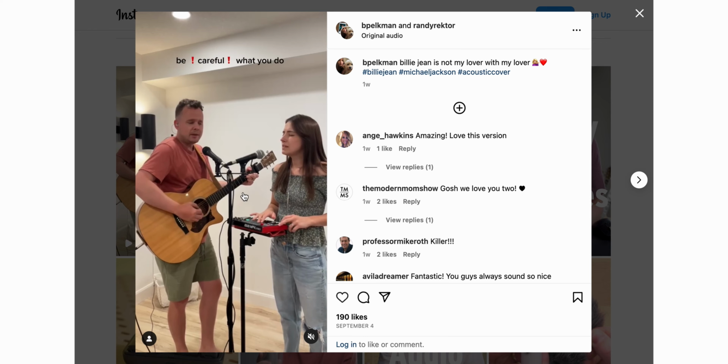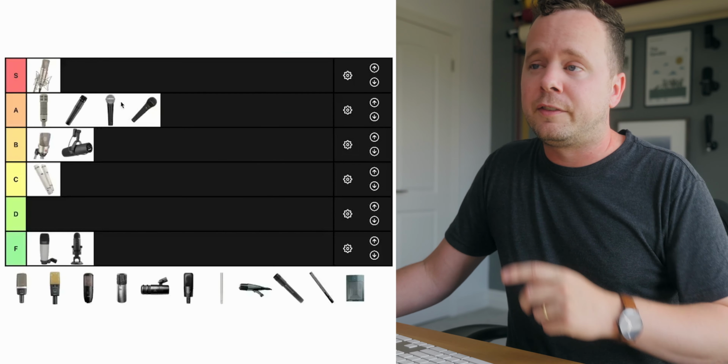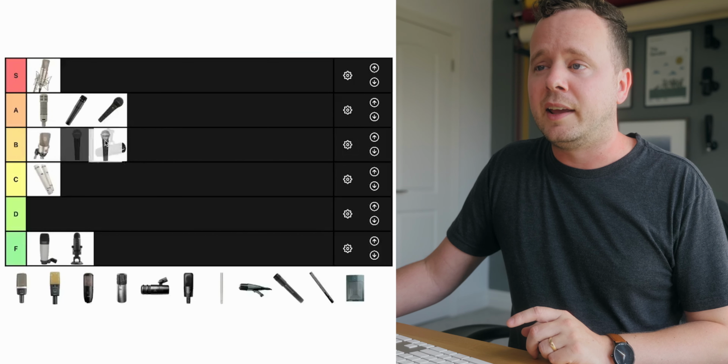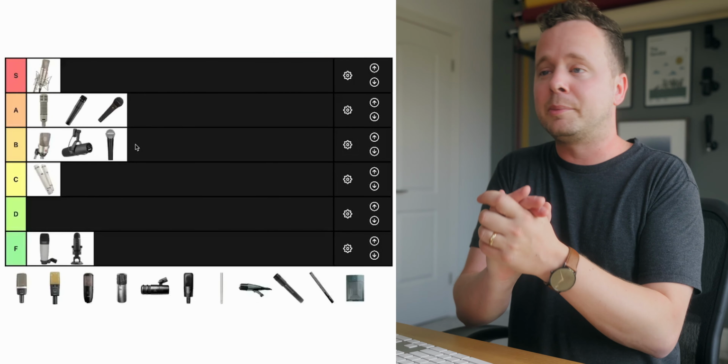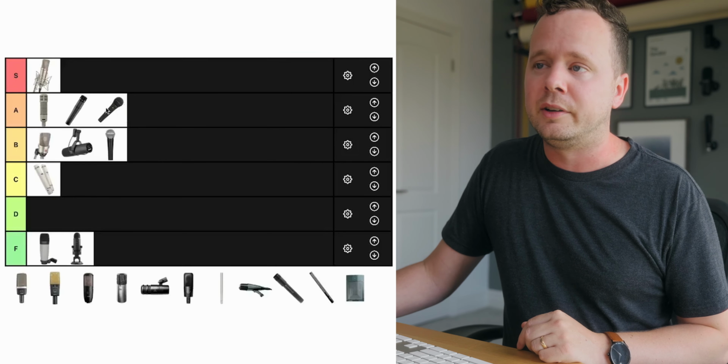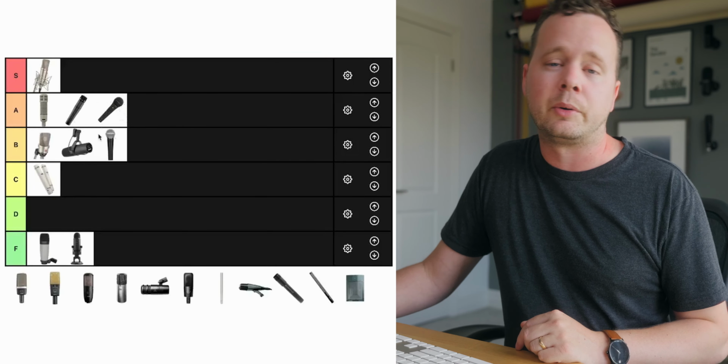So because I like the Rode M1 a little bit better than the 58, I think I have to go 58 in B tier and Rode M1 in A tier. And I know, again, this is probably gonna be a little bit troublesome for some people, but we're going with the Rode M1 and the 57 in A tier, and we're going with the 58 in B tier. Again, this is my list. I'm so sorry. Yeah, that might be a hot take, but we're going with it.